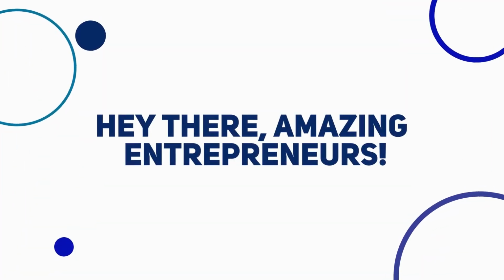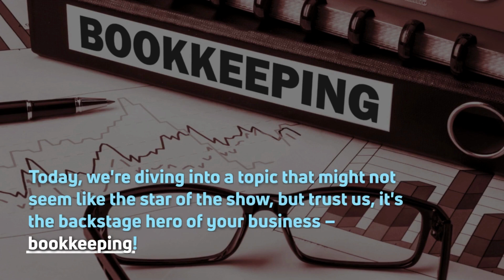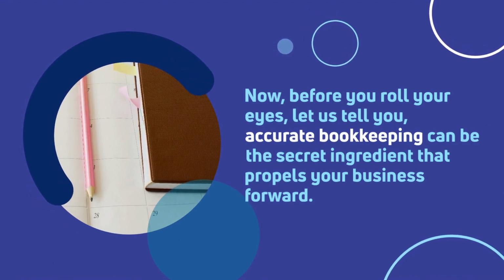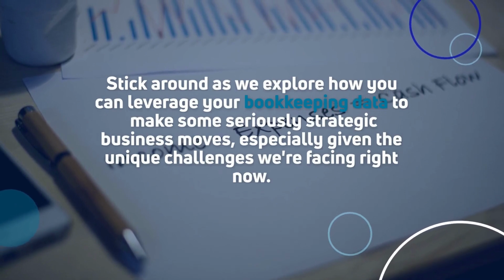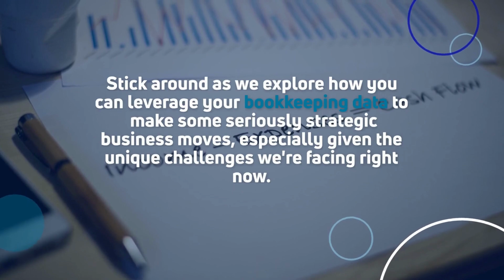Hey there, amazing entrepreneurs! Today, we're diving into a topic that might not seem like the star of the show, but trust us, it's the backstage hero of your business, bookkeeping. Now, before you roll your eyes, let us tell you, accurate bookkeeping can be the secret ingredient that propels your business forward. Stick around as we explore how you can leverage your bookkeeping data to make some seriously strategic business moves, especially given the unique challenges we're facing right now.